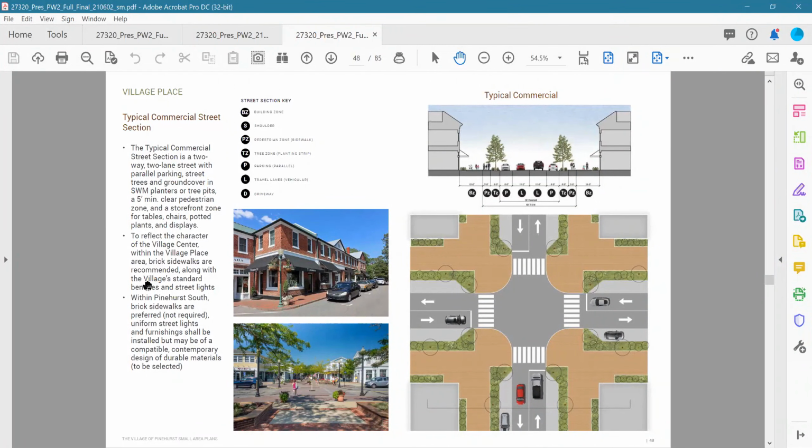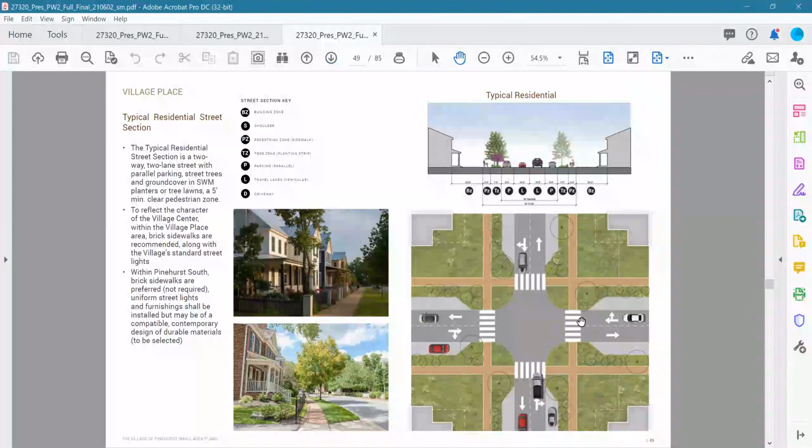Let's see, we do advocate that, especially in that core area south of McCaskill, the same street furniture, benches, street lights be used to echo the character of the village center. The residential, very much the same. You'll just see that instead of having sidewalks that go to the building face, they're now 5-foot sidewalks, brick sidewalks again. Otherwise, travel lanes, the only difference between commercial and residential is that they narrow down from 11 feet in the commercial to 10 feet in the residential typical section.